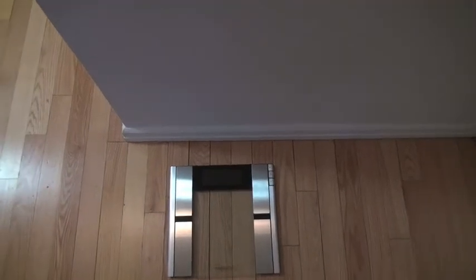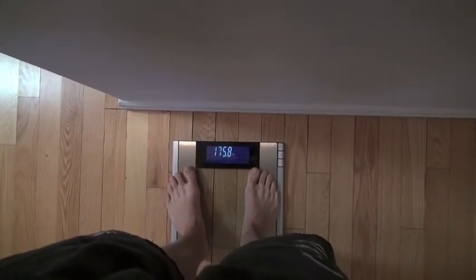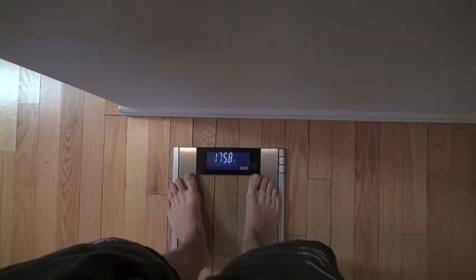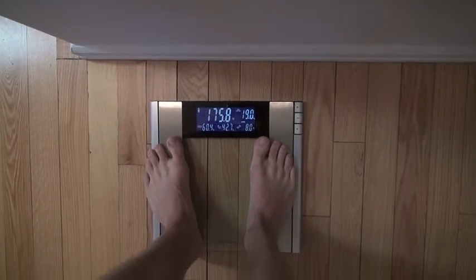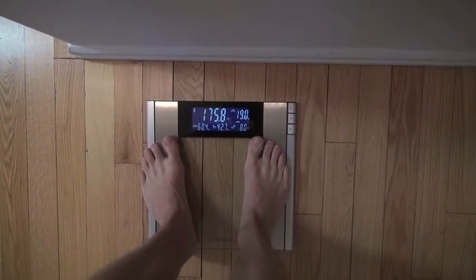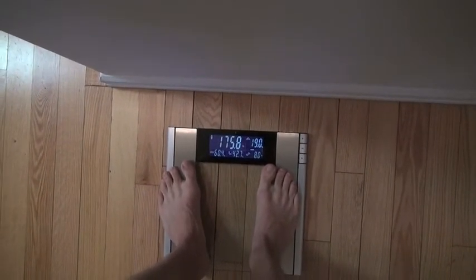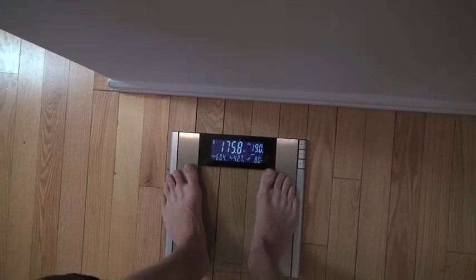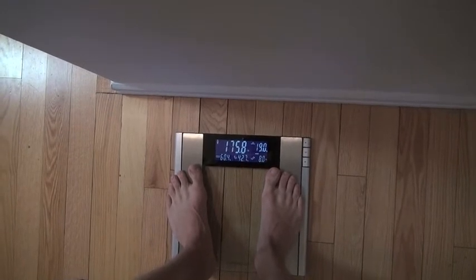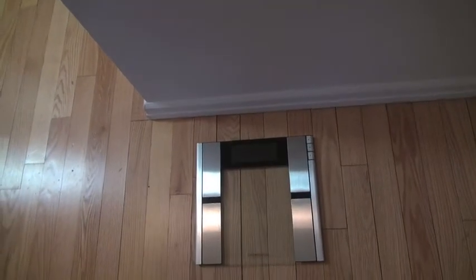Alright guys, kind of my morning ritual. I step on my Vanity Planet scale. Now this scale is incredible because not only does it show your weight, of course, but it shows your body fat percentage. It also shows your water weight, your lean body mass, and breaks down everything that you need to know if you're going to transform your physique. So what I love about this scale is not only do I see how much I weigh and I can track my progress, but it also shows my body fat percentage and helps me achieve my goals.